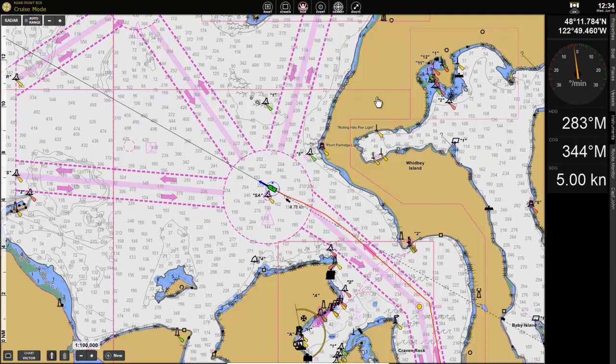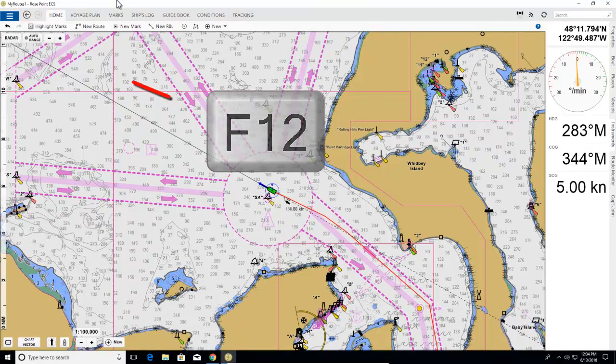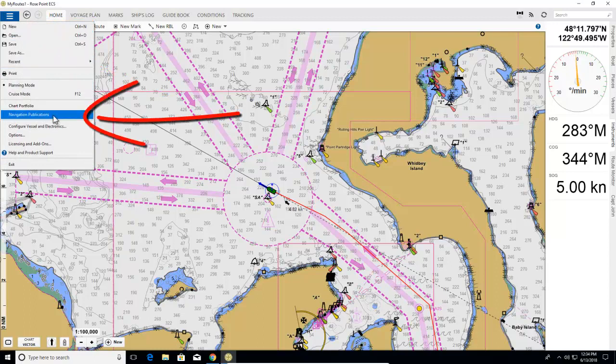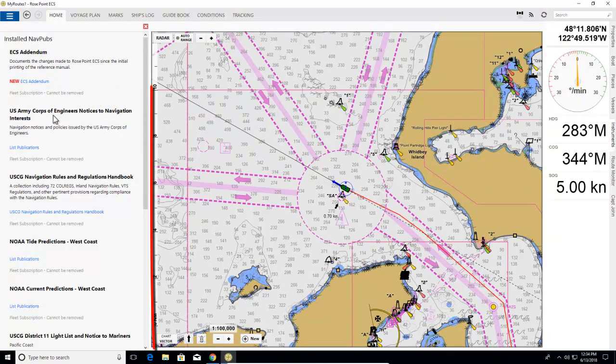Now let's take a look at what the ECS user sees, what a captain or mate would see aboard the vessel. The navigation publications can be found in the main menu, so first we need to get out of cruise mode by pressing F12. Then go to the main menu in the upper left-hand corner and select Navigation Publications. The system shows the publications installed on this computer.